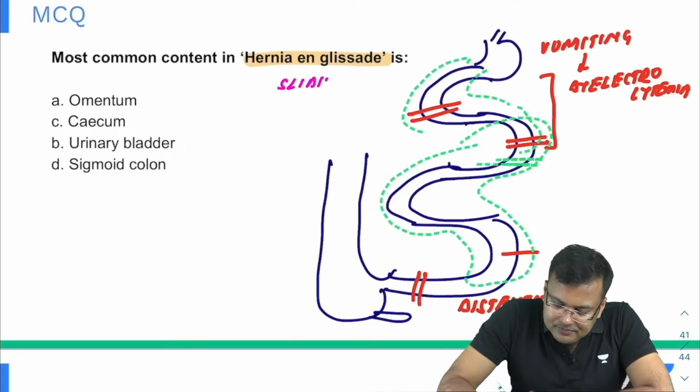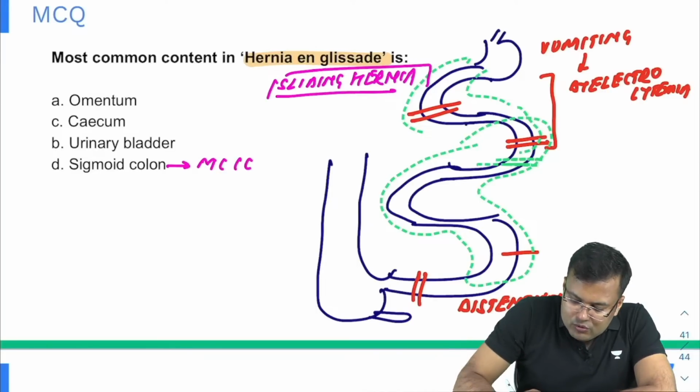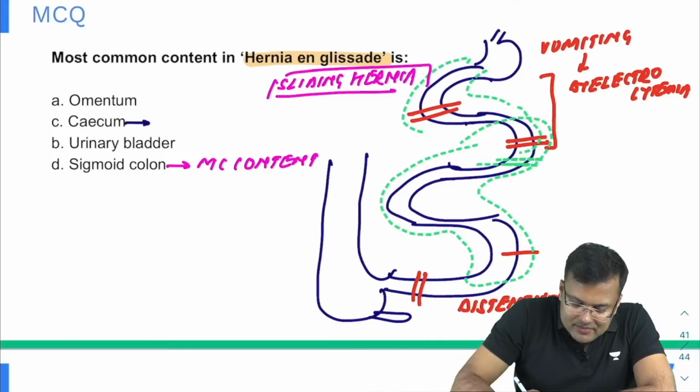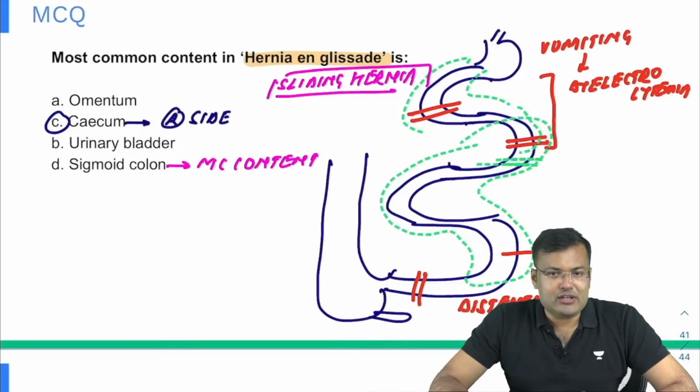So sliding hernia, hernia en glissade, it is also known as what? Sliding hernia. And in sliding hernia, it is more common on left side. So what is the most common content? Sigmoid colon, because it is more common on left side. On right side, what is the content? Cecum. Okay, guys? Cecum is the content on right side. Clear? Overall, most common sigmoid.